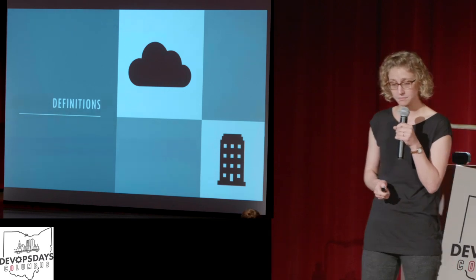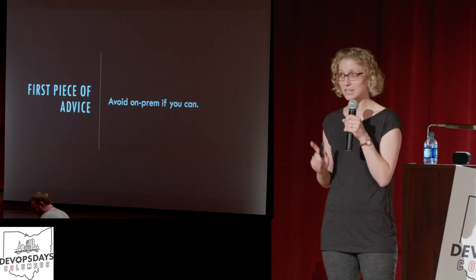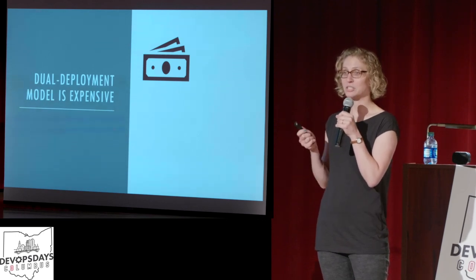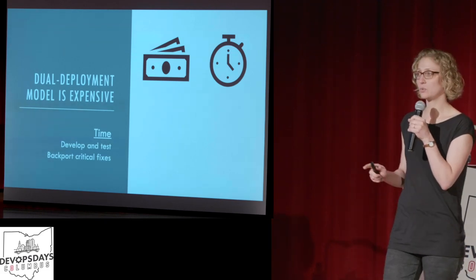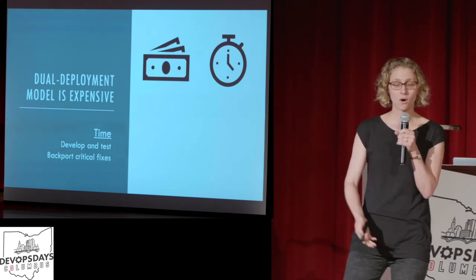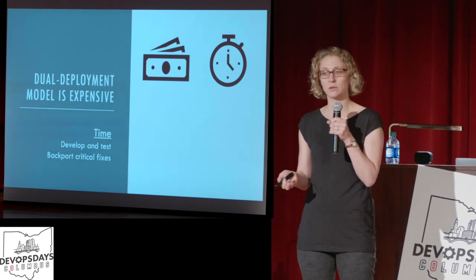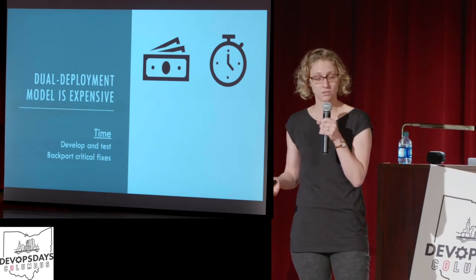So my first piece of advice is to avoid on-prem if you can. And the reason is because it is really, really expensive to support a dual deployment model. It's expensive in terms of time. If you are a SaaS company planning to now offer an on-prem option, you should estimate that it's going to at least double the amount of time that it takes to develop and test any new feature that you want to deliver.